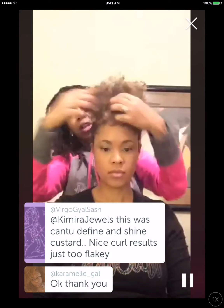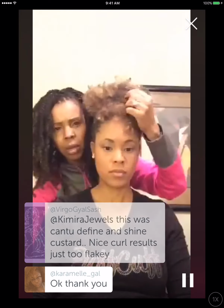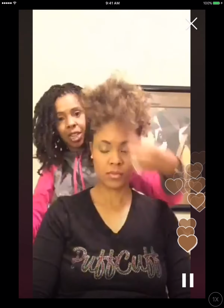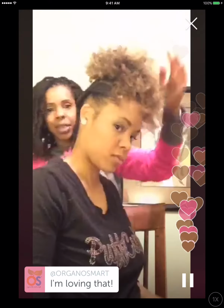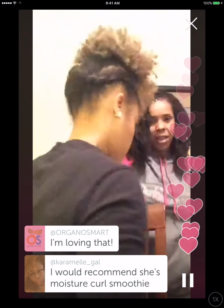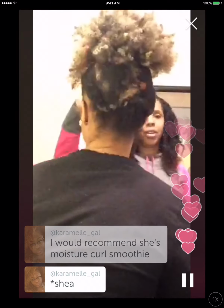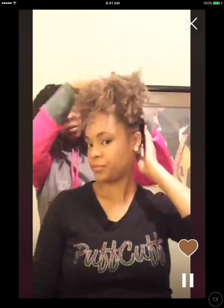So this one is more like a front puff. Okay, just too flaky. What I did was the two side braids, and then clamped it in the back. Keep turning. And then I did the junior, go back the other way. I did the junior PuffCuff on the top just to make a nice front bang. That's cute. So, cool beans. Very nice.